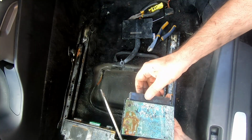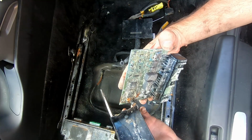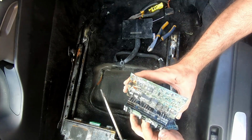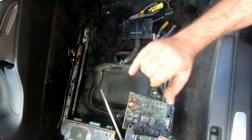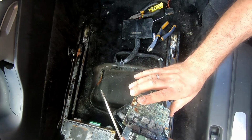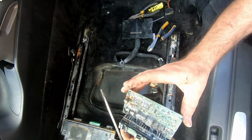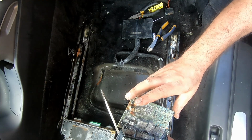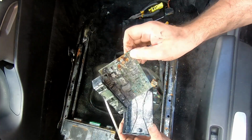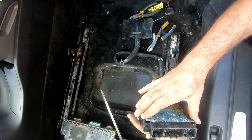Oh my god. Oh my god, the smell. Whoo-wee. I'm not sure I'll be able to use any of those chips to transfer. Holy cannoli. Yeah, it's gonna be a new module. There is nothing to save here. Oh my god, the smell, I need to close it.